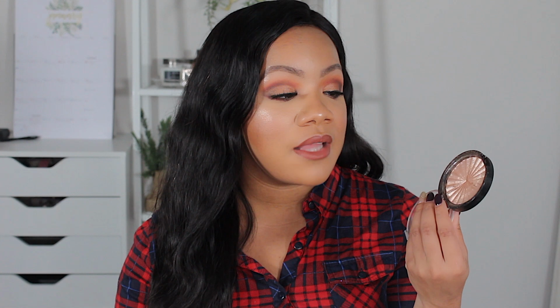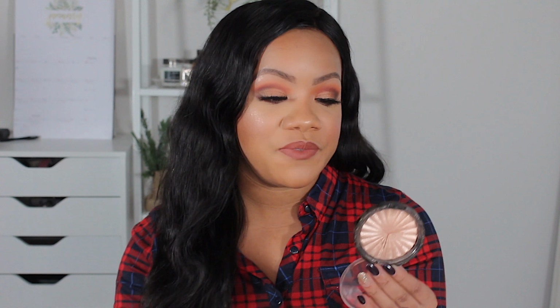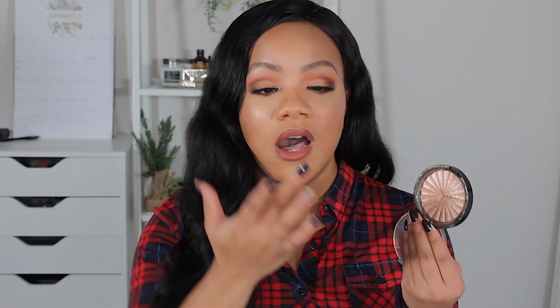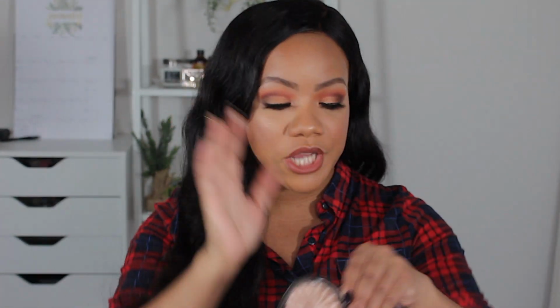First one being the Ofra highlighter in Blissful. This one I've had for years, and it continues to be on my favorites list for a reason. Ofra Cosmetics is a really nice quality makeup brand, and I absolutely love their products. This is one of my favorites from them, and I just think this is one of the best highlighters out there even to this day. The texture is very, very soft, and this is that deep champagne colored highlighter, just the perfect shade. I am in love with this, and I love this highlighter so much.